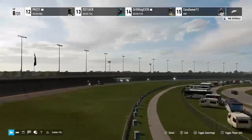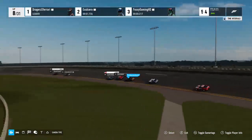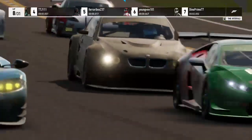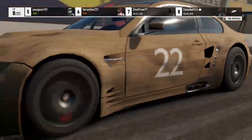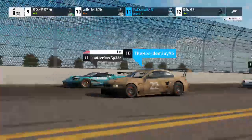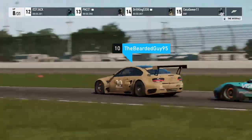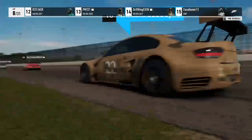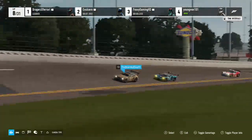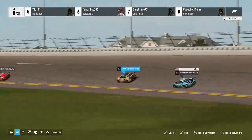Wow! PM221 almost gets knocked into the wall. And we have four drivers all in a line, and it's a Ford GT that's holding them all up. Rockmaro in that Lamborghini is going to open the line beneath the Ford GT. And down that back straightaway, the bearded guy is going to lunge to the inside. He's going to overtake Lucas Speed, but he's not going to have a good line going through there. That Ford GT is going to fight back, but there's just not enough room for that Ford GT to get back there now. So the bearded guy is going to hold on to that 10th position for the moment.